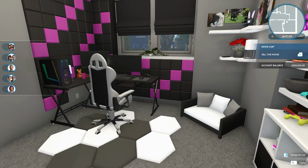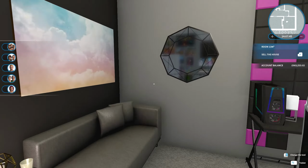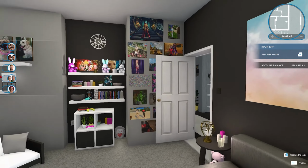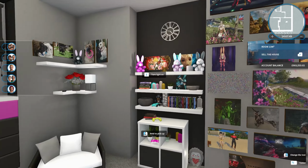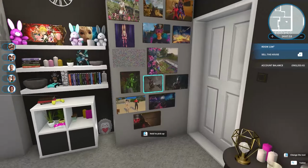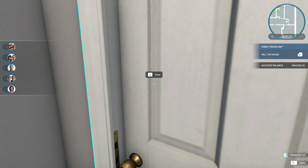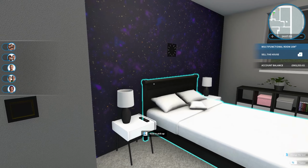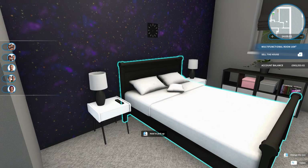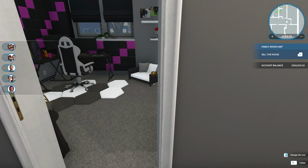This was sort of like my recording room. It looks kind of crappy compared to the one that we built a minute ago. Oh, what's happened to the photos? But yeah, this was my area, my place, a place of zen. And then down the end was just a spare guest bedroom or whatever. But I just feel like it's maybe a little bit too large.